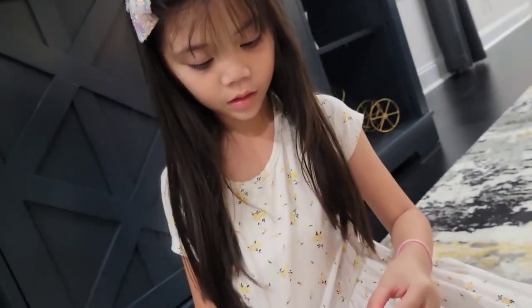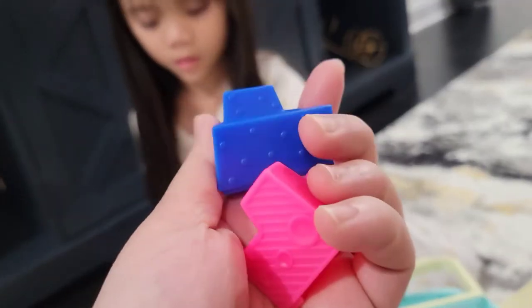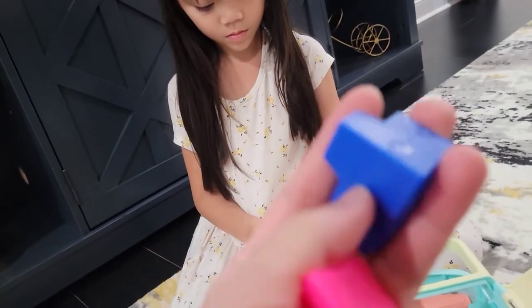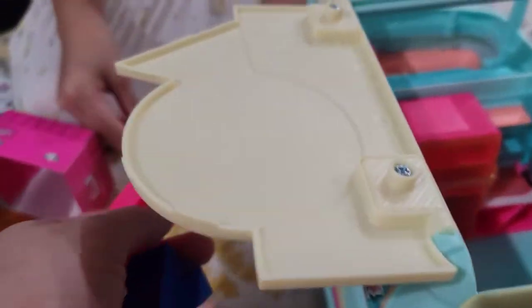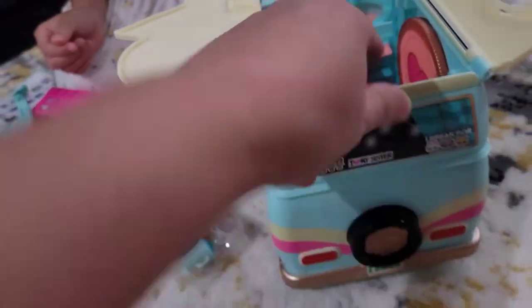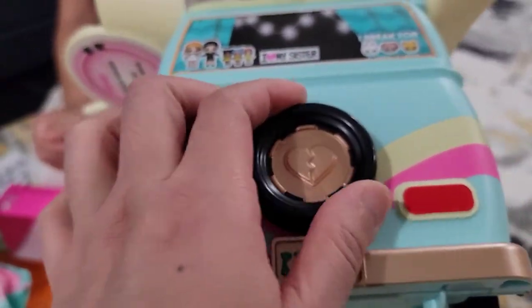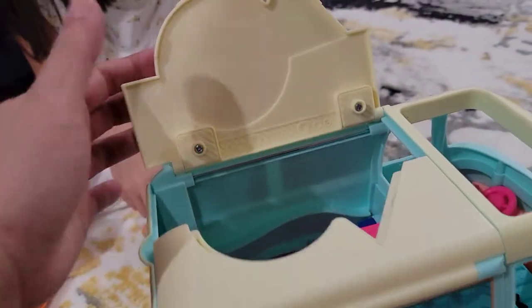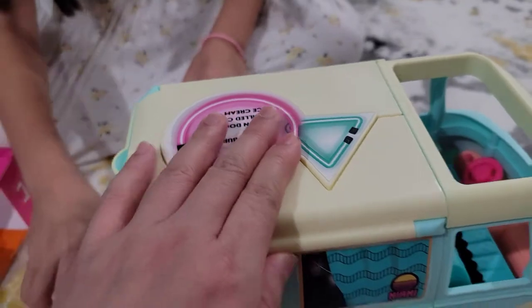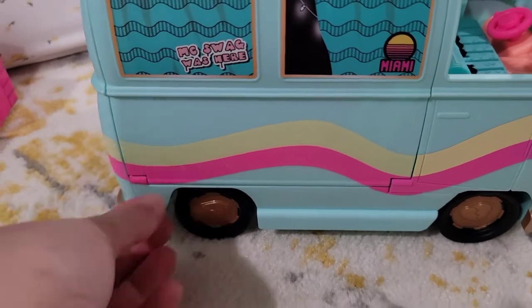What's this? Let me see. What is that? What is this? Speakers. I don't know. Maybe it's for your van, baby. Inside. Can this be opened? I think this one can be opened over here. Yeah, I think this can be opened, Bella.